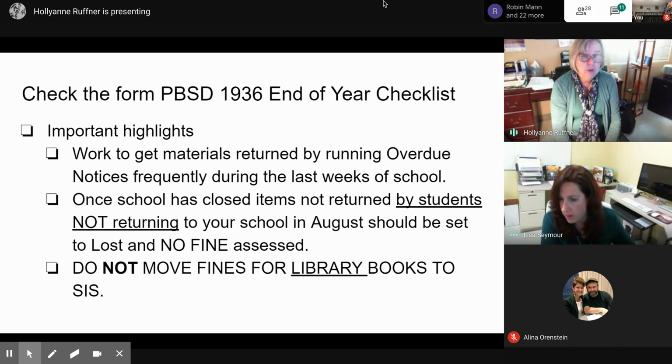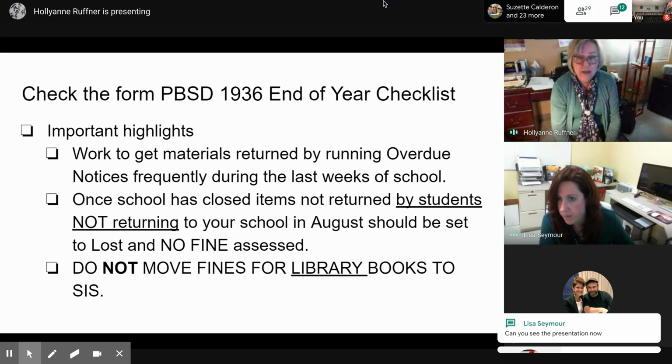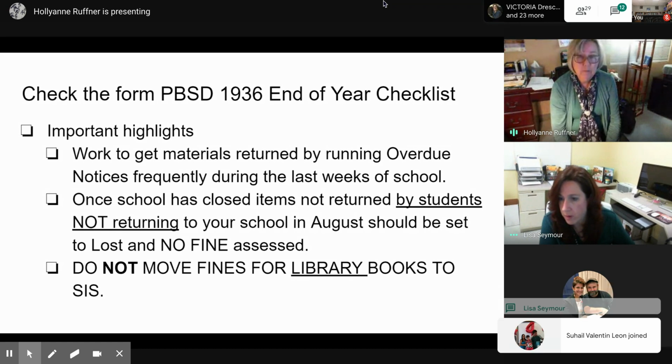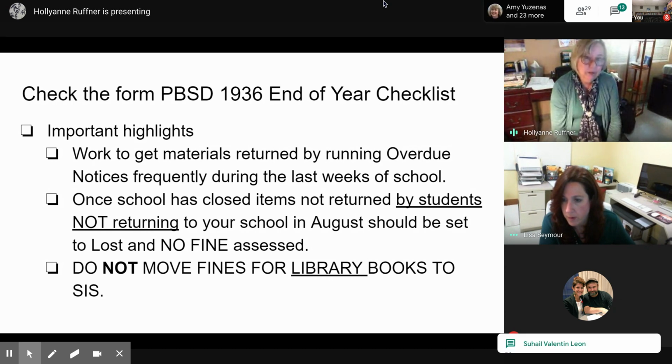And you should not post overdue notices, the notices themselves, anywhere public. It's private information, because it says what books they have out. So you should get them distributed to the students, but not post that information publicly anywhere. And transferring those overdue notices to SIS is just going to make a nightmare. They need to deal with it in the library.